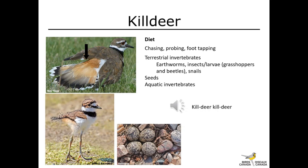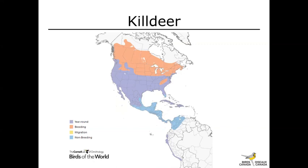And they'll just keep going and going, especially if you're out there, say you're doing a survey at a specific location and you've ticked off the local killdeer. They'll just be flying around saying killdeer, killdeer, killdeer, all the time that you're there. So you can see the killdeer's call is where it got its name. Definitely a widespread species in Canada and the US in terms of breeding and year-round in some of the southern US.